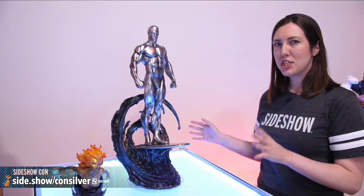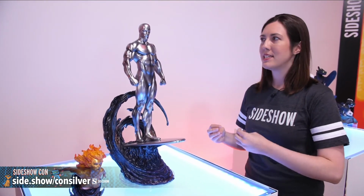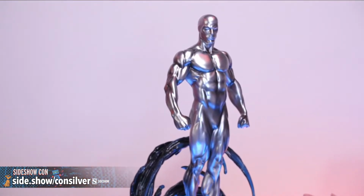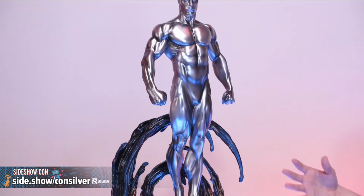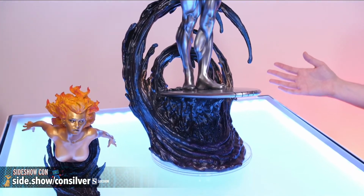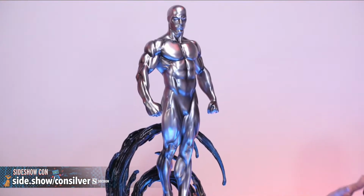So this is the Silver Surfer Maquette. He stands just over 25 inches tall. Just a beautiful, regal piece. We got to debut this last year at Sideshow Con, but he has returned here now, and I believe he is in stock on our website. If not, it's pre-ordering and it will be here very soon, but I know that some people have him in their collection already. With the large edition size, more are coming.